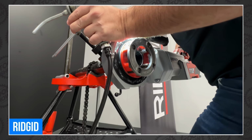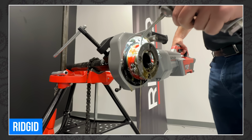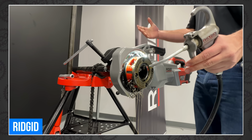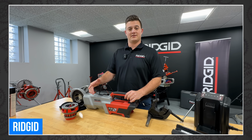It has anti-kickback tech, super cool LED workspace lights, and even an LED alert when the thread is nearing completion. It's compatible with the existing RIDGID die heads and the 258 and 258 LX pipe cutters. The threader was very impressive in person and easily did a very difficult job.